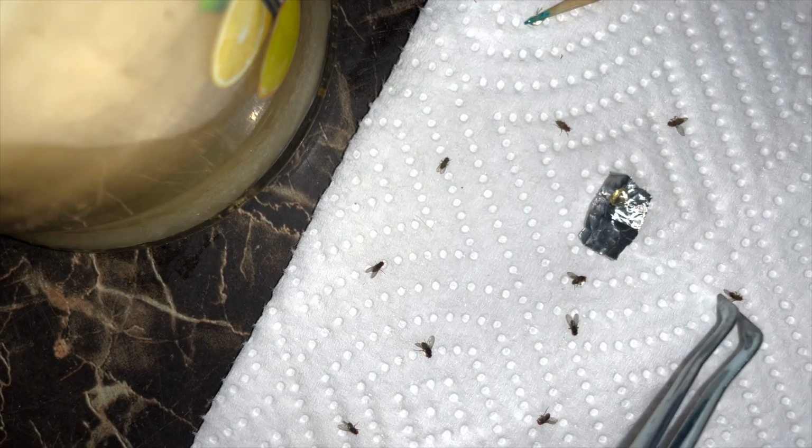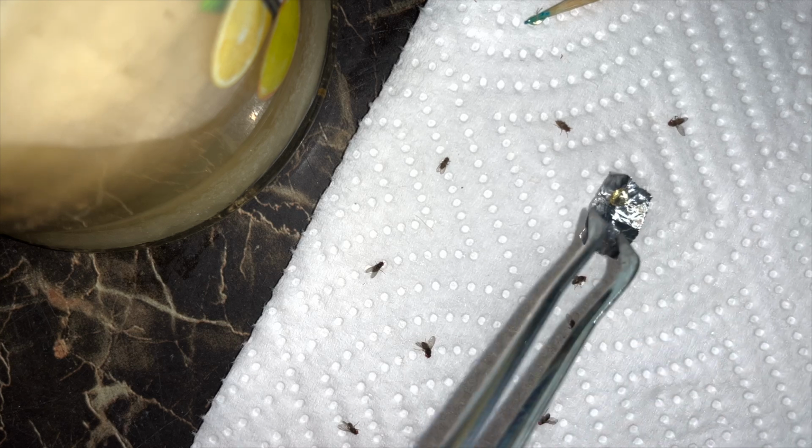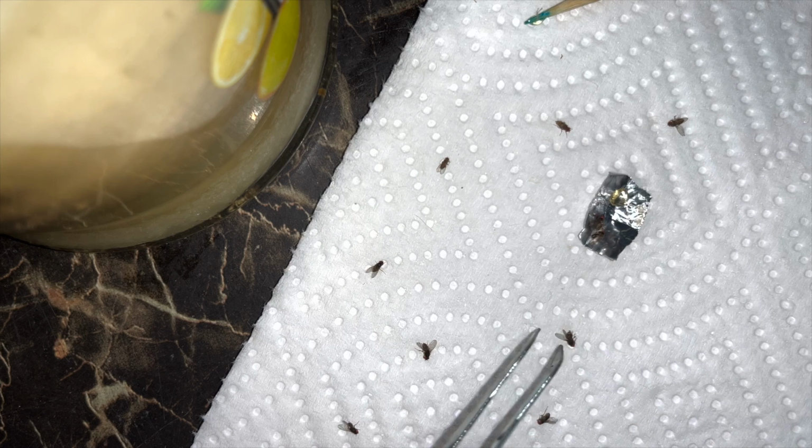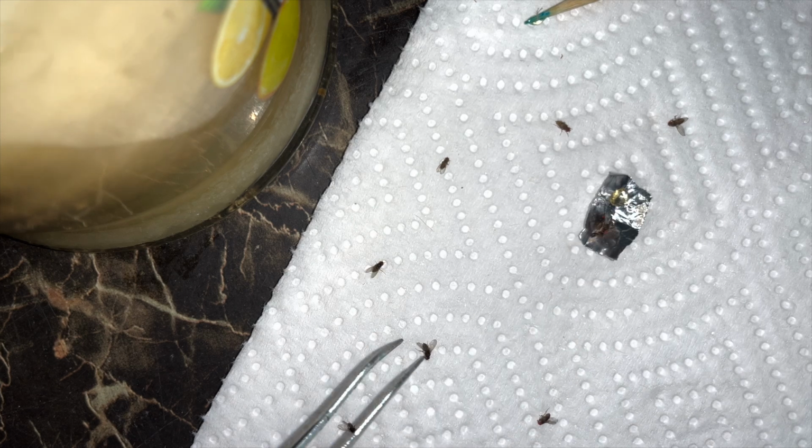Then I rip a small piece of foil acting as a plate for the ants just so the test tube doesn't get so dirty quickly. I put the honey on the foil first, and then the protein, which in my case is fruit flies.